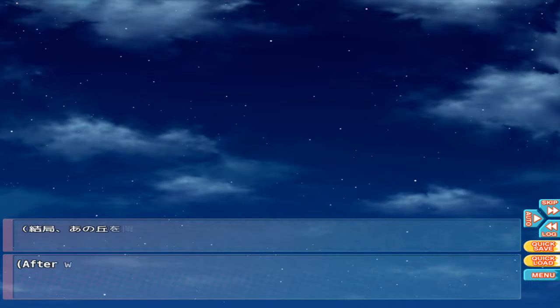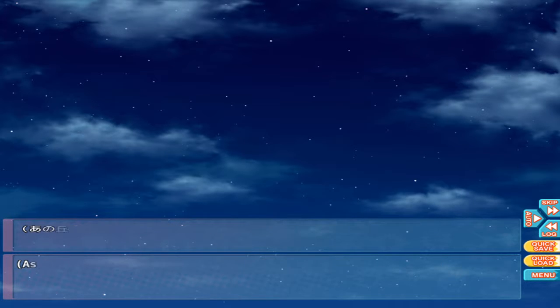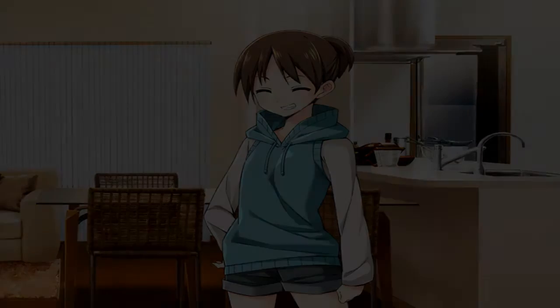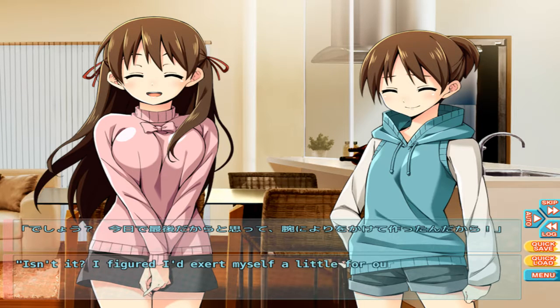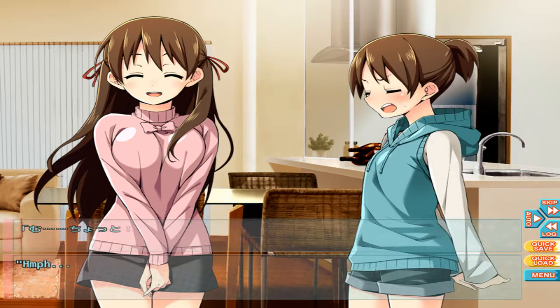In the end, after we went down that hill, Makoto went back to normal, as if everything she had said on the hill was just a lie. But I'm sure. Ta-da! Wow, that's amazing, isn't it? I figured I'd exert myself a little for our last day together, but those were definitely Makoto's words.